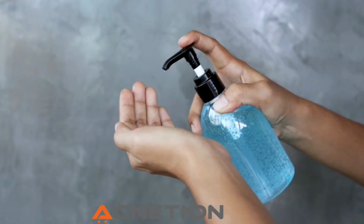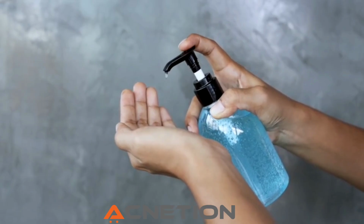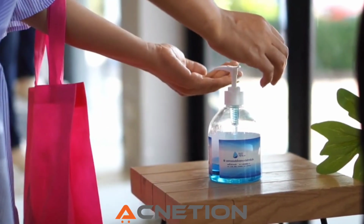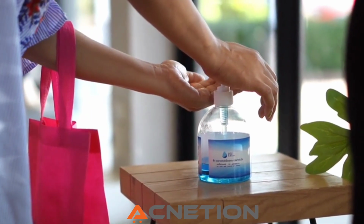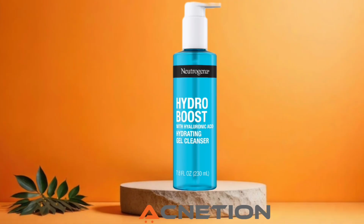Why choose Neutrogena Hydro Boost Gel Cleanser? Hydration power: enriched with hyaluronic acid, it locks in moisture while cleansing. Gentle yet effective: removes impurities without leaving the skin dry or tight. Lightweight, refreshing: transforms into a foamy lather for a refreshing, clean feel. Suitable for all skin types, especially great for normal to dry skin in need of extra hydration.